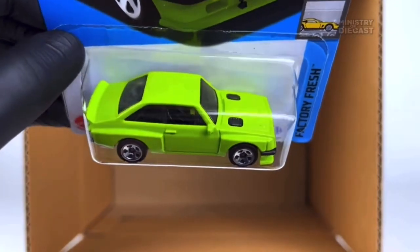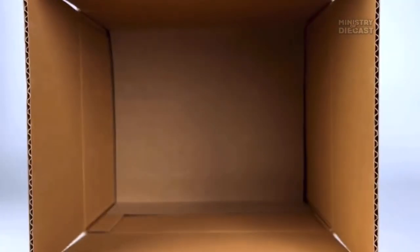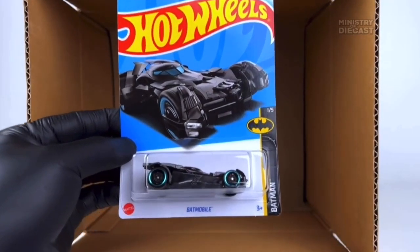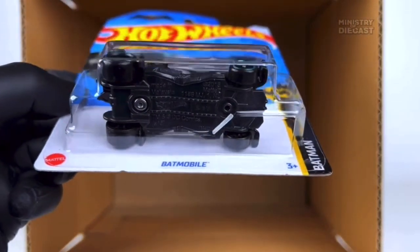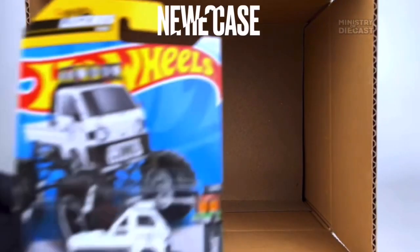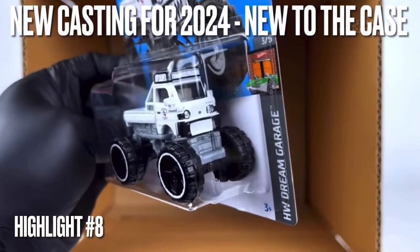It was actually the Super Treasure Hunt for the 2024 A case, done in this lime green. I'm not a big fan of that colour. It also does have front tampo as well as rear tampo. I personally prefer the debut casting colours for 2023, the white on blue, and then we had a red colour scheme as well. Usually the Hot Wheels team introduced their new castings with a more stock look, but this time they actually introduced it with a more crazy tampo, and then they've done a more stock look for this year.